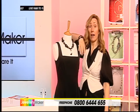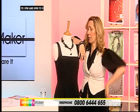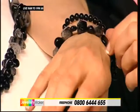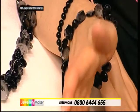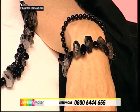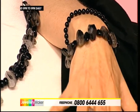The other piece I'm wearing, let me just drape this over Gemma. There's that beautiful bracelet, and you can make a beautiful pair of earrings as well out of the kit. So just a few of the examples of the pieces of jewellery that you can make. So lots of exciting kits.